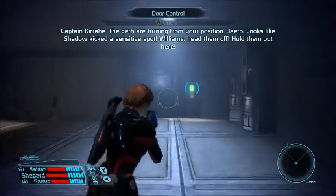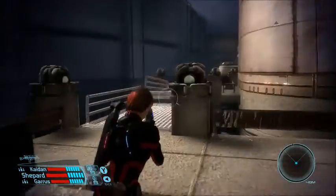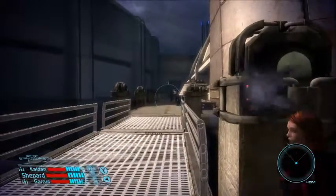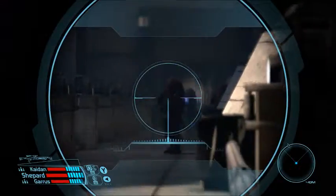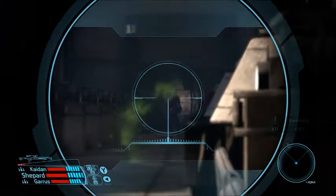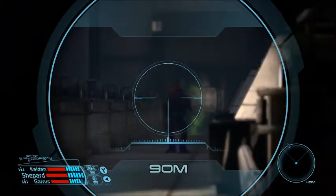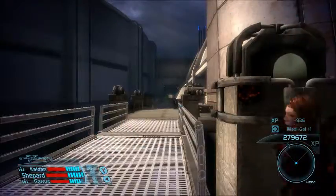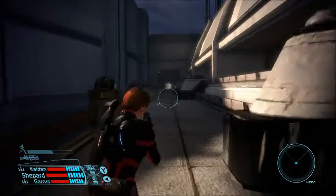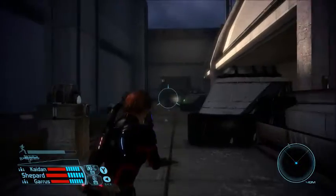Looks like Shadow kicked the sensitives. Oh, get them over here. Head them off. Hold them. That's good. Oh, God, yeah, this part. Hold on. Get cover, please. Got a lot of bullets happening right now. Look how smooth my sniper rifle is right now. Look how it's not bouncing wildly right now. Dead. Six shots. That was great. So good. Wow, wow, wow, wow.